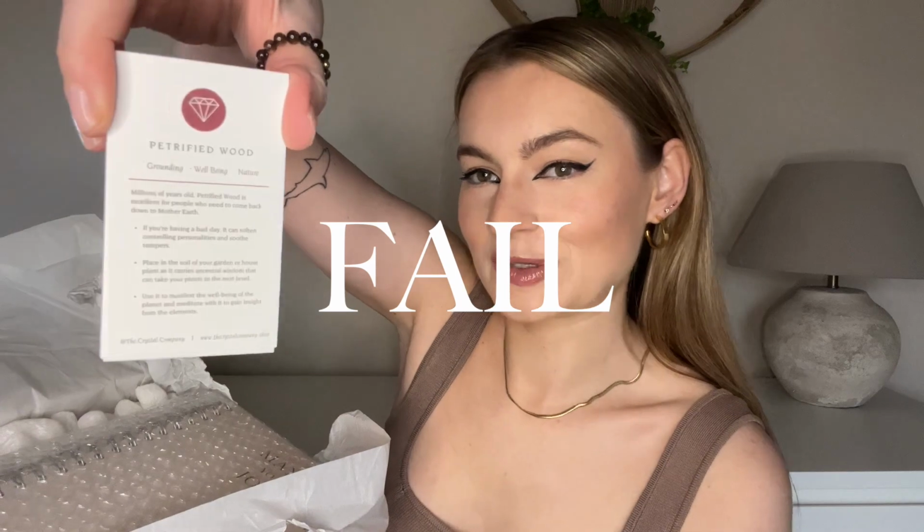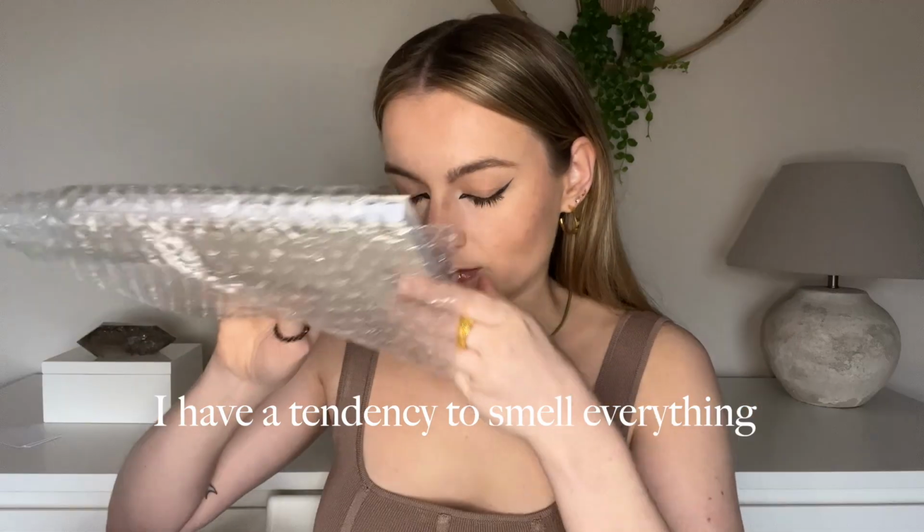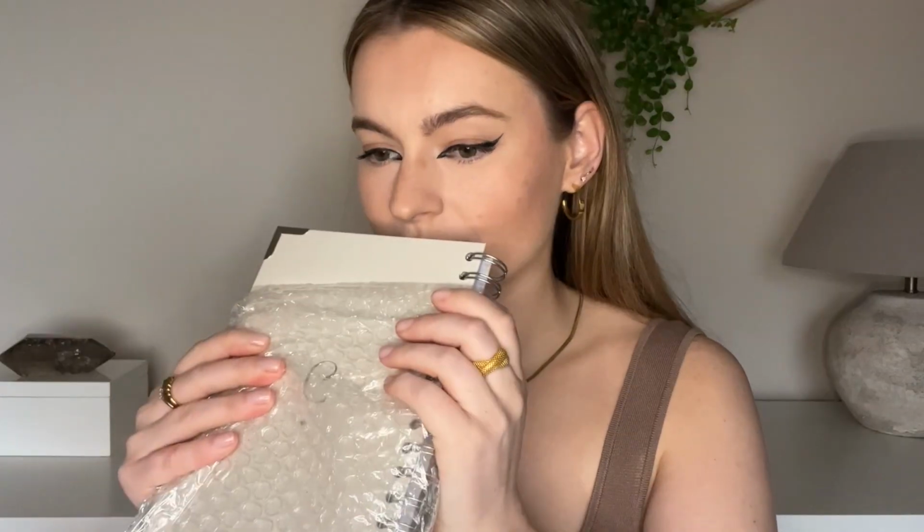The first card on top is petrified wood. Oh my god, this is the journal. It smells of a crystal shop. You know that smell, that scent stick smell? Look at the corners on this journal. Oh, it's so beautiful, and it's got their little C on the back there.